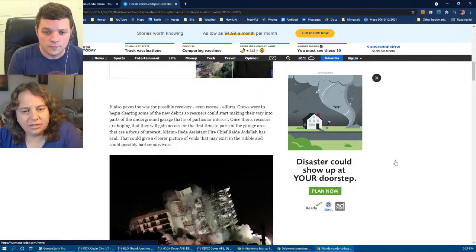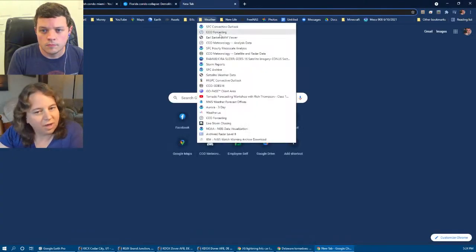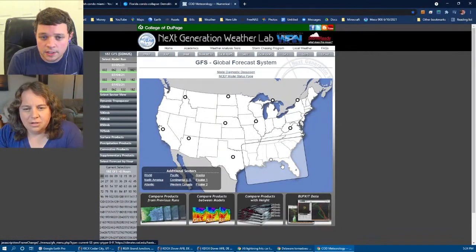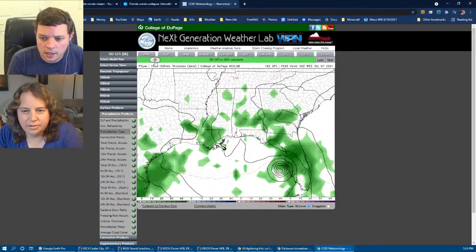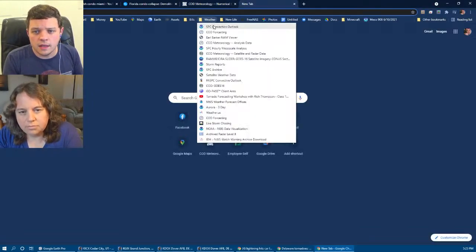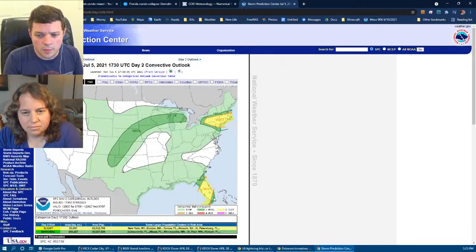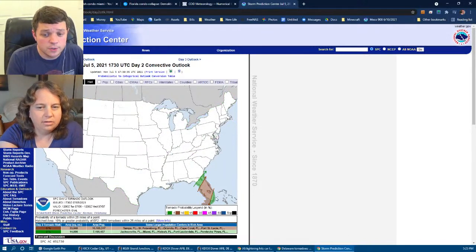And they're saying that Elsa is actually not going to hit Miami, but they do think that they'll get some of the outer bands of the tropical storm coming in. Let's just take a look at what the GFS is showing for it. The GFS is showing that it's going to go to the west of Miami, down here. So they'll definitely get some rain. For the convection outlook, it's just barely outside the slight risk area. So, still a chance for tornadoes and stuff, though.